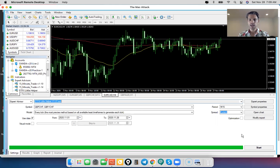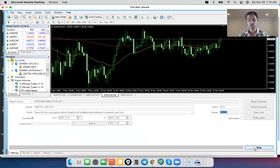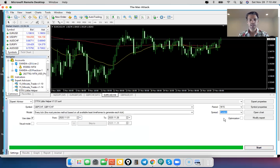Here's a little example. I've actually been running the robot on the pound Swiss. This isn't a pair I normally trade, but weirdly enough, I like what the pound Swiss is doing. And so I thought, I'm going to put the robot on here and I'm going to see how it does. Here's just a little example of what the robot has done on a very much non-trending pair. This automated trading program is meant for trending markets, and I'm actually anticipating a trend. And so I want it to be on this market that I'm anticipating this trend to happen.